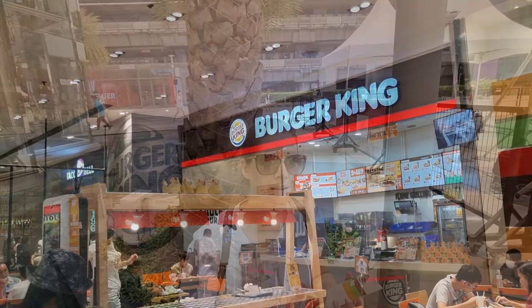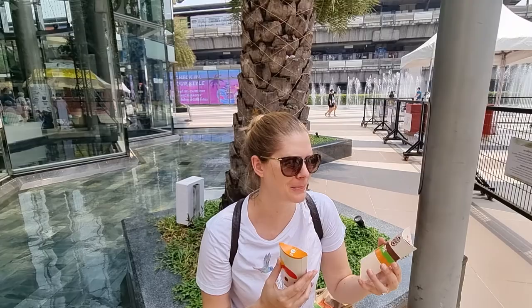Today we decided to review some fast food pies. Burger King has a special with pandan and salted egg yolk pie. So it looks kind of creamy. It doesn't look like there's much on the photo. It looked very custardy on the inside rather than chunky like an apple pie.